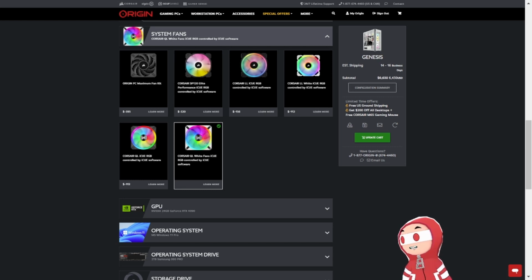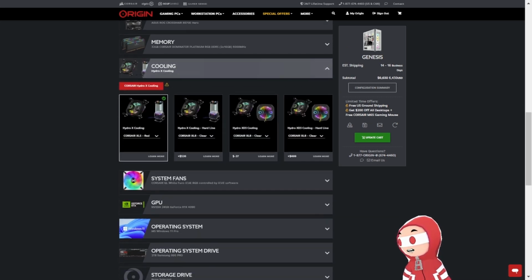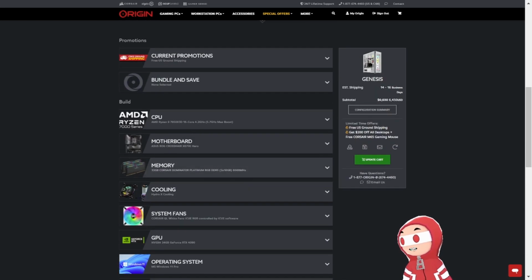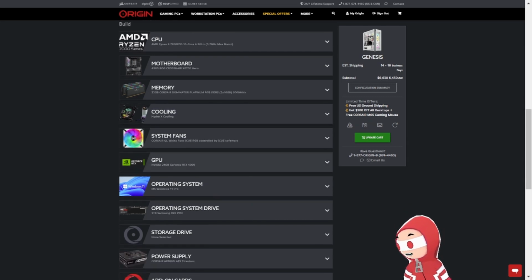I would say do not get the maximum fan kit for Origin. It's not good. If you have to, just get the lowest end Corsair if you have to get some from Origin PC. This is the one thing that pissed me off with this, is you have to get this Hydro X cooling. I have no ill will on Hydro X cooling. It's fine. The issue is originally you could choose between that, or maybe an air cooler, or AIO liquid cooling, all that other stuff. And like I said, this is the only option you have for liquid cooling. There's no other options like you used to have a couple of years ago, and that really pisses me off.